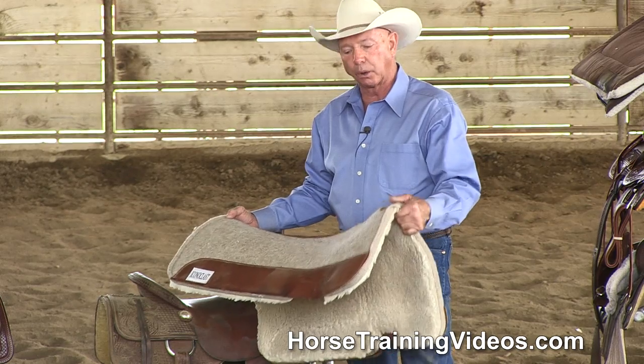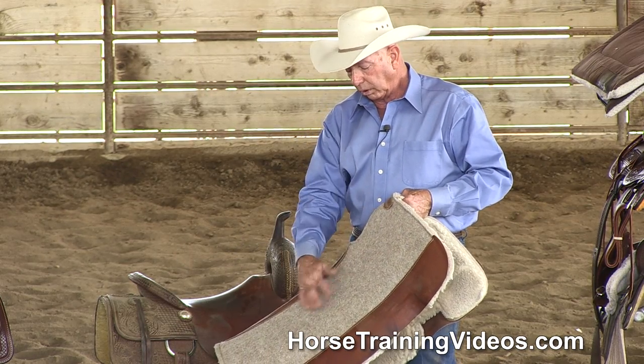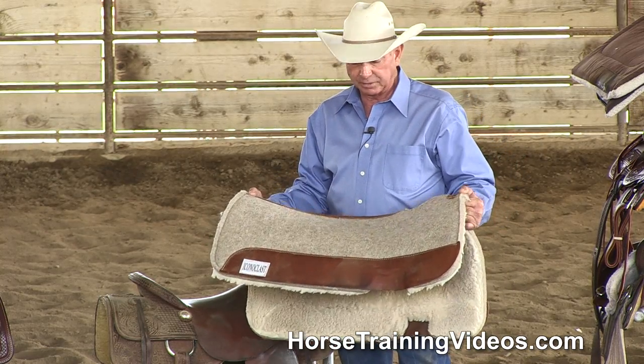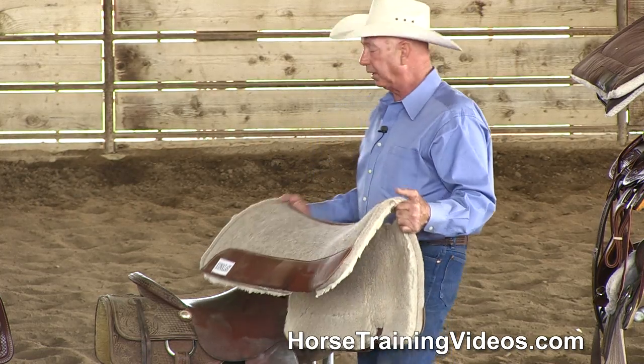I'll oftentimes show with this pad and just put a single ply wool blanket on top of it. That looks real good. And yeah, I love this. It's not cheap, but I'll tell you what, it is worth the money.